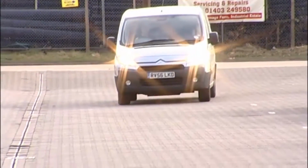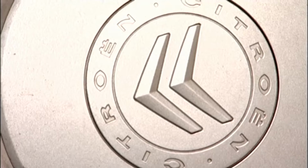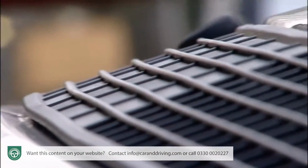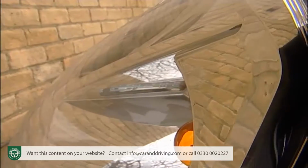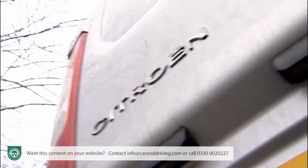For a long time, Citroen's Dispatch van resisted classification in the UK's light commercial vehicle marketplace. It was bigger than the crop of compact vans, but not so big as to impinge on the territory of the panel vans in the class above. As a relatively unique compromise between manoeuvrability and carrying capacity, it enjoyed considerable success.